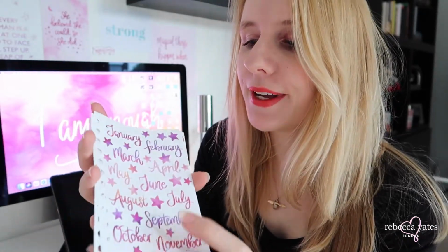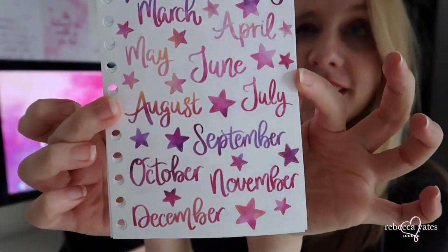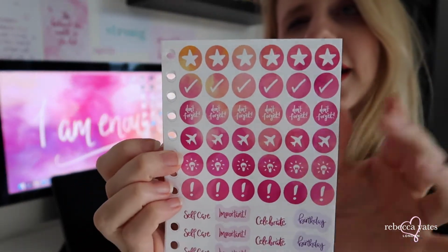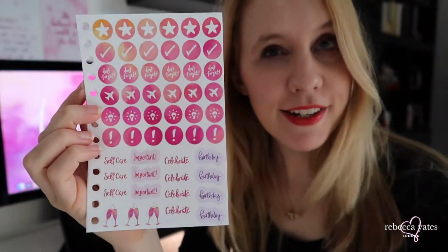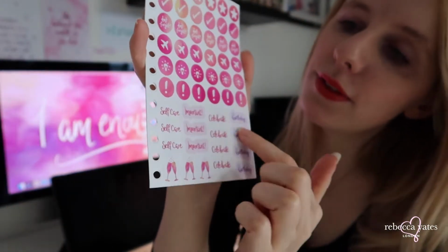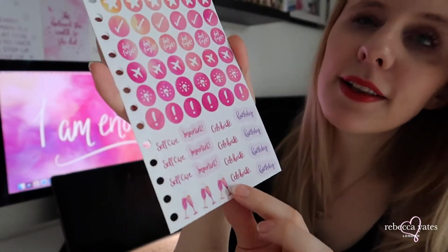So we've got our different months here of the year, because they are undated planners. We've got some lovely remembers, like practical things. So all of your icons, you've got birthday, celebrate, important, self-care as well, along with my champagne flutes, because if you saw last week's studio vlog, you'll know how much I love them. So I was like, they've got to go in there as well.